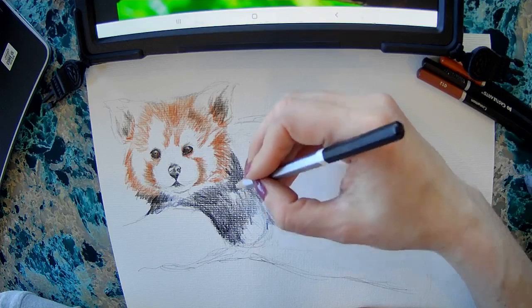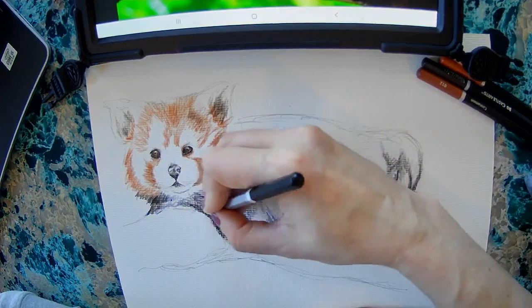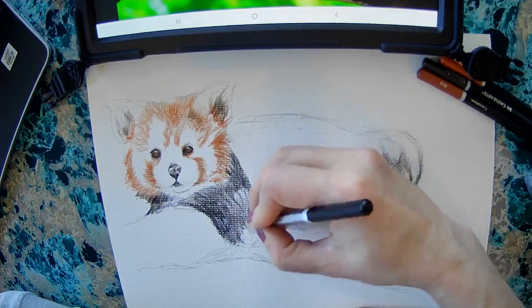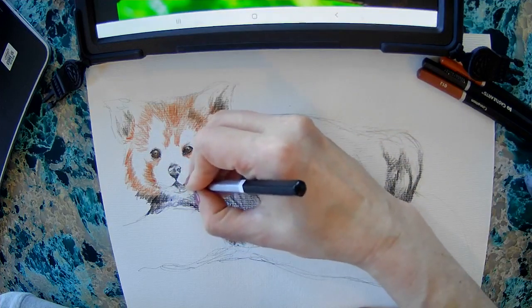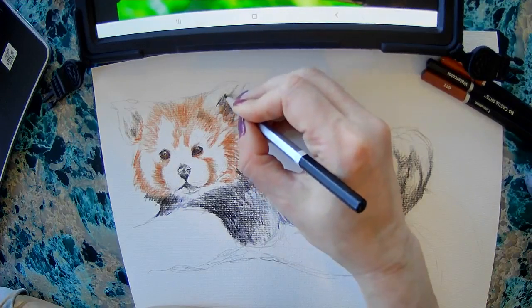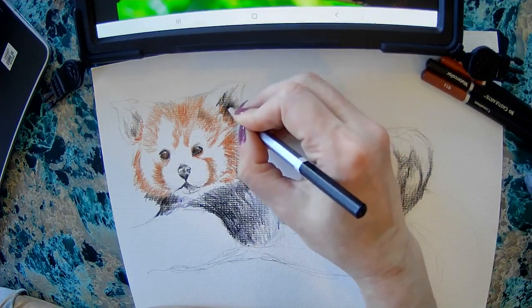I'm pretty sure mine's name is Sunset. That's a nice name. I've got many greens to do the background. Many. You can spend a decent amount of time doing about that, can't you? I've got 17 greens. Wow.